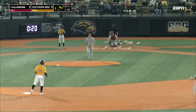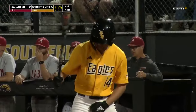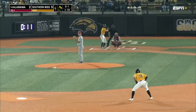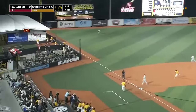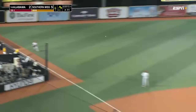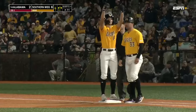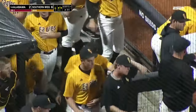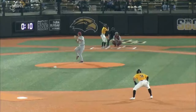Big cut here from Dalton McIntyre, fooled a little bit from that pitch from Matthew Heiberger. McIntyre slices one to left field. That's rolling into the corner. They'll wave Stockman around third. Ozzie Pratt's diving into third base. McIntyre with another single for the Golden Eagles, raising that average, his second one of the night.